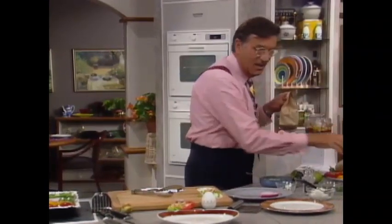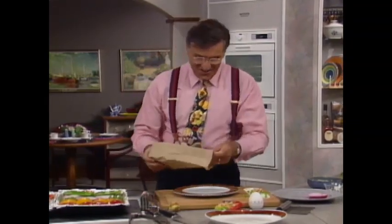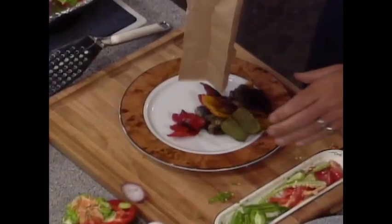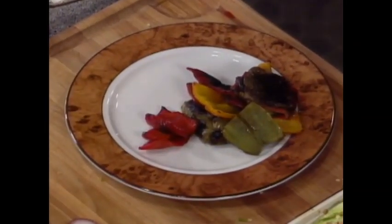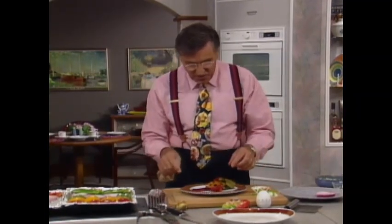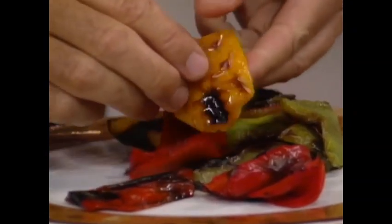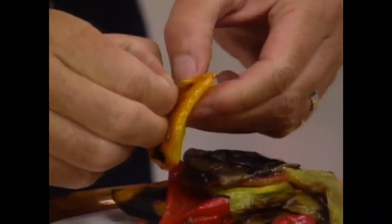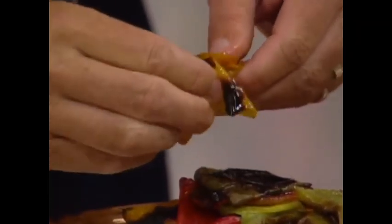Now, at the end of that period of time, after the 10 minutes, you will take a bag and just simply drop those out on the plate. You go, no. Well, these charred well, and I wanted to char them well. And you'll see what's happened here. During that 10 minutes, they go cold, and it is possible then to just quite simply remove the skin. You see how neat that is?